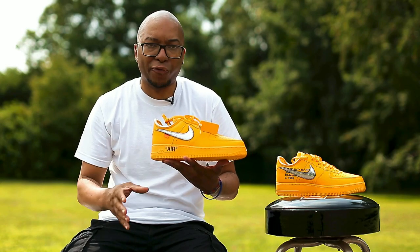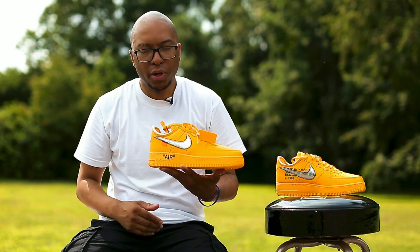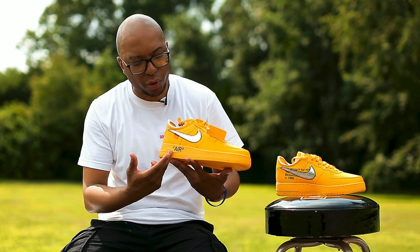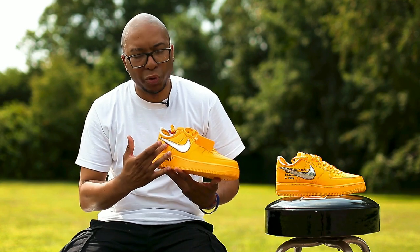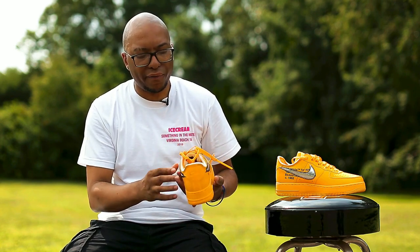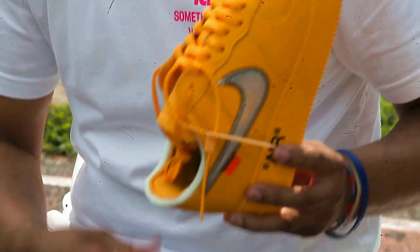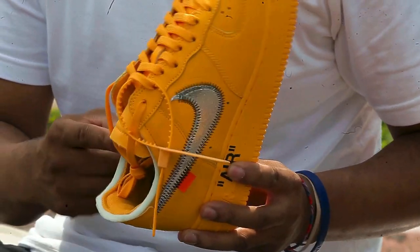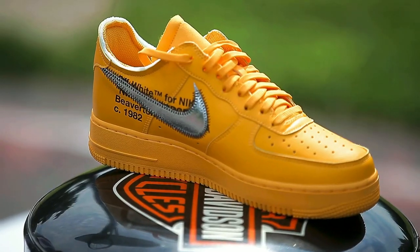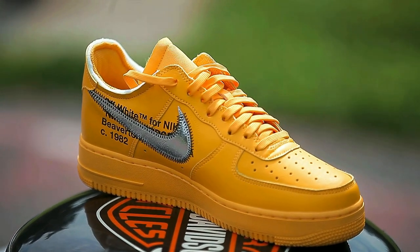You guys know that the Air Force One is a staple when it comes to Nike. So this shoe I think was done very well. You have Virgil touches with the air in quotations. You have the tumbled leather with the Nike check, which is silver. And of course, you have the inside of the shoe. I'm not sure if you guys can see this. You have the inside of the shoe, which is exposed. And that's also a Virgil touch. On this side, you have the Oregon USA Off-White trademark.